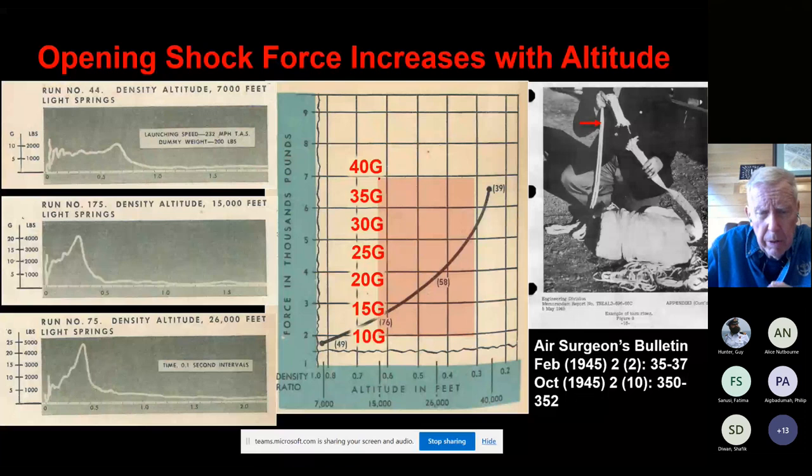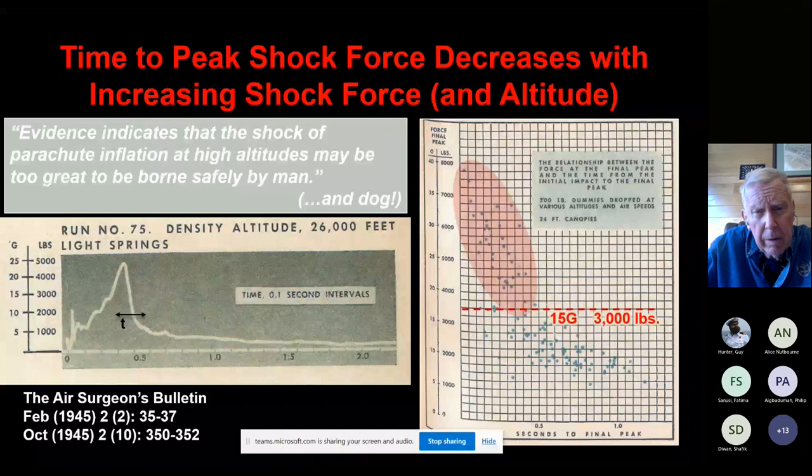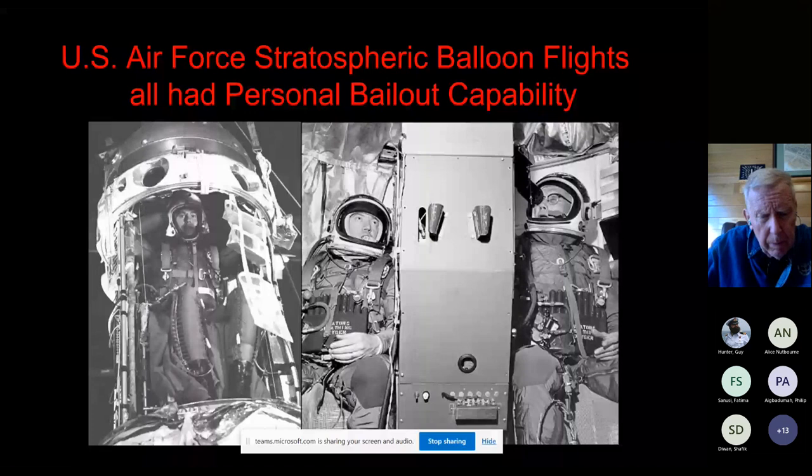The other thing is the onset rate of G forces, the jolt, or it's also called the stap. The G onset rate was much more rapid as well. And if you remember your biomechanics, impact injury is worse if you have the G-force applied in a very short time frame as opposed to spread out over time. So these early studies showed that opening shock was worse as well as the opening G-onset rate. So throughout the high altitude test program, the second stratospheric race was in the 50s and 60s.